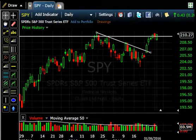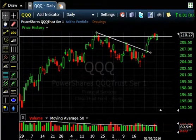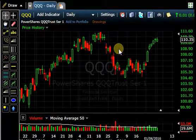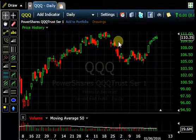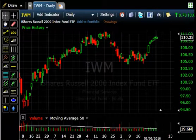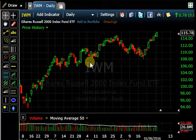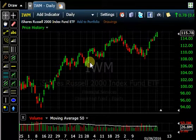So that's the Spiders, and let's take a look at the Qs. Qs is still below the highs for the year, but it's still doing okay. Still doing a sideways consolidation. The strongest one at this point in time is the IWM, the small caps, where we broke off to new highs for the year. So small caps is really strong.